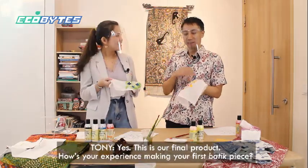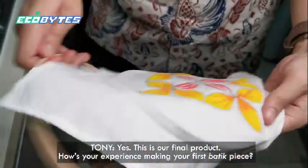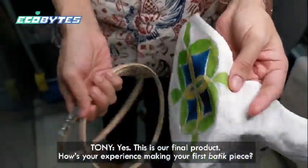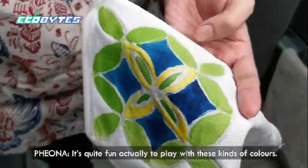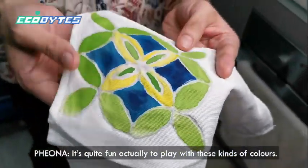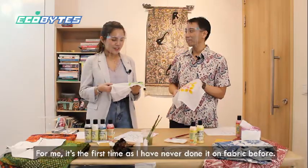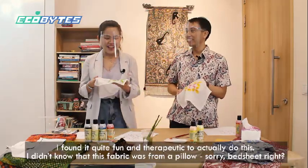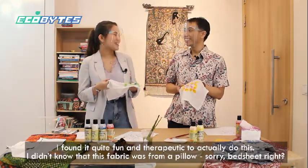Our finished product, yes, so this is our final product. How's your experience making your first batik piece? It's quite fun actually, because I'm somebody who likes to play with this kind of color. It's the first time because I've not done it on fabric before, so I found it quite fun and therapeutic to actually do this.